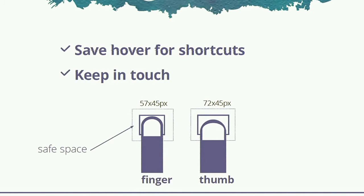Another thing is keep in touch. What does it mean? That the cursor and the side of your finger are completely different. So when you design a button for a smartphone, for a mobile, it should be bigger. For the finger, it should be 57. And for the thumb, it's even bigger, because you need more space. But not only because of the space you need for the finger, but also because you need to have some safe space around it.